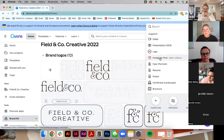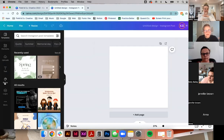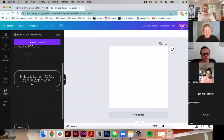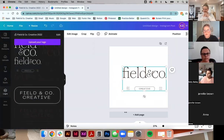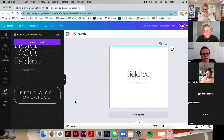So when you click create a design, you'll see along the left-hand side here, there's styles, which houses our fonts and colors, and then logos, which has your logos here. And you can literally just drag and drop those onto your canvas.